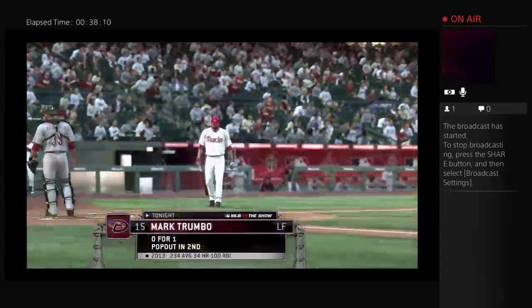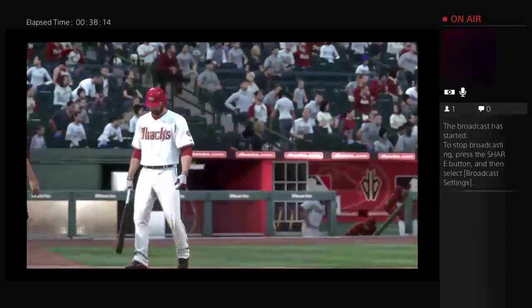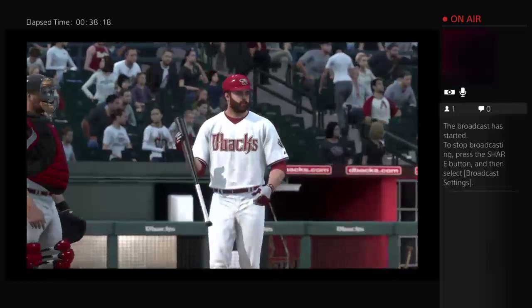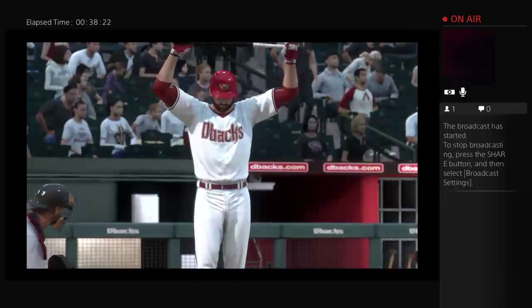Mark Trumbo will get a shot here with 2 away and a runner at first now following the base hit. That 2-out single seemed harmless enough, but anytime you extend the inning to allow this guy to get a shot with a runner on, you better be careful.